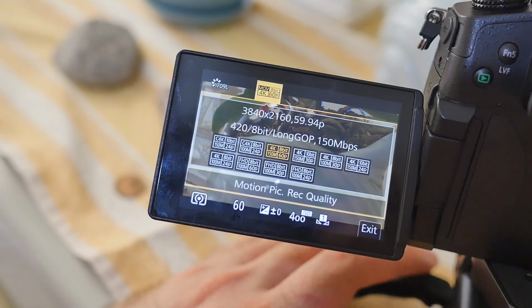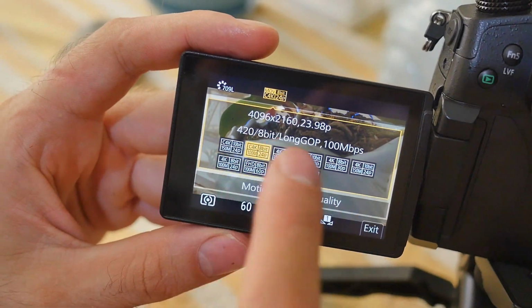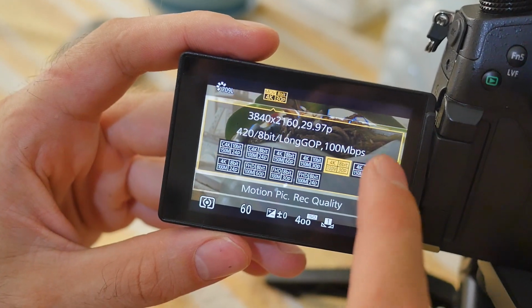Number 3, the video recording options. The GH5 is full of options. You can change it to 24 Hz, to NTSC, to PAL, and with each setting you get a range of quality settings and bit rates. There's so much you can do with the camera.